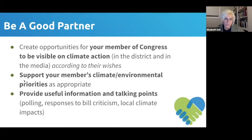They also will talk about the bill and speeches in House committee hearings or on the floor of the House. And in each of these instances, our CCL chapters have backed them up and helped amplify their coverage with positive uplift afterwards on social media. You can also find other ways to support your members' climate environmental priorities as appropriate. And you can provide useful information and talking points like polling data, responses to bill criticism, local climate impacts. This could even be on your members' website.